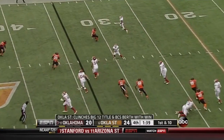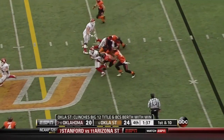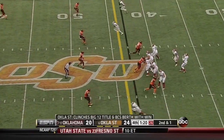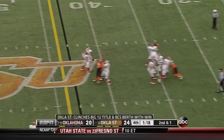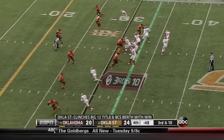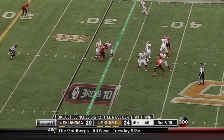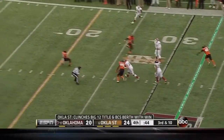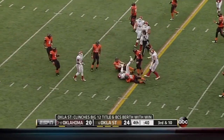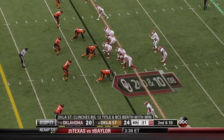Blake Bell. They set up a screen. Sterling Shepard. Bell 6 out of 9 off the bench. They rush 3. Bell throws. Caught. Bell, all kinds of time. Very close to the line as he throws for Jalen Saunders, who has a first down.